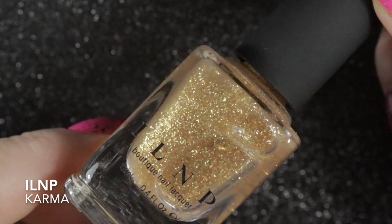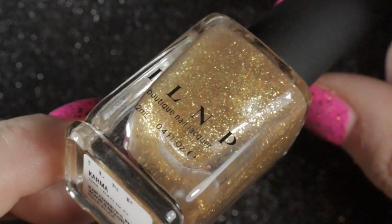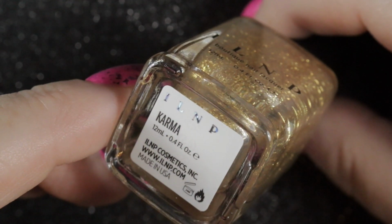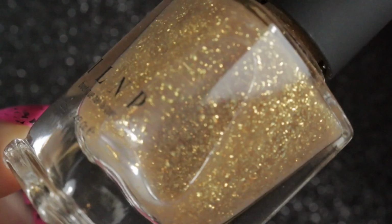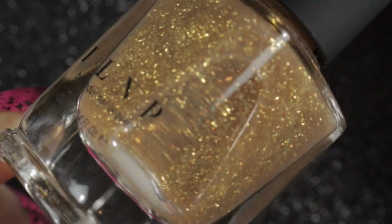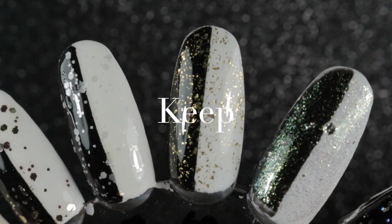The first one we have is by ILNP, and this is one of the brands that would normally be classed as a boutique brand, and this is a gold flaky topper. It has really nicely well dispersed gold flakes in it that are quite tiny. It gives a very delicate finish, and I'm going to be keeping this topper.